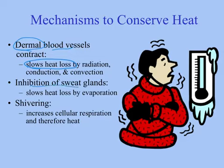When it's cold out, we also want to inhibit sweat glands because we don't want to have evaporative heat loss in cold conditions. And our muscles will involuntarily contract. And when our muscles involuntarily contract, which we refer to as shivering, that generates heat. That doesn't necessarily control heat loss, but it ends up generating more heat to compensate for the amount of heat that's being lost.